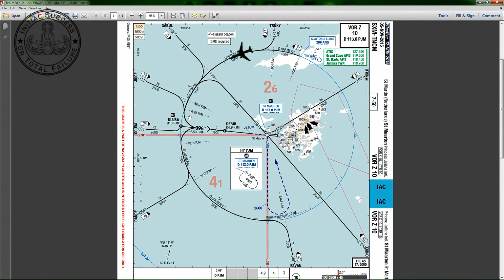A DME arc just means a set distance. It's a set distance from a specific navigation aid. In this case, it's a VOR, St. Maarten VOR, which is PJM, I guess that's the IATA code maybe? Somebody correct me if I'm wrong there. But anyway, St. Maarten or PJM VOR is where we're measuring our distance off of.